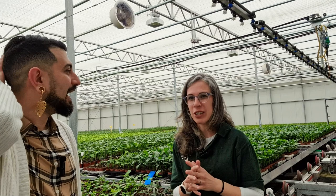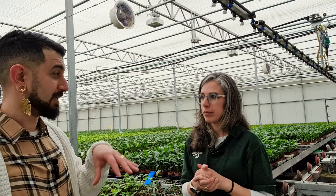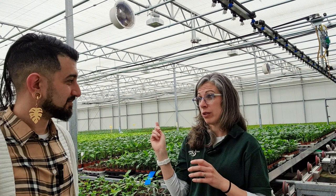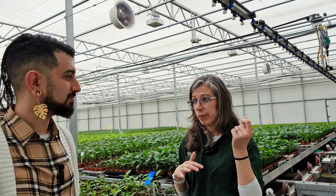But do you monitor anything like humidity in here? Yes, we do. So we have an automated misting system. The rainwater for that is collected from the roof, and we also have a spring-fed reservoir on site as well if we need to. But yeah, it's automated, so when humidity levels drop, those misting systems will kick in.